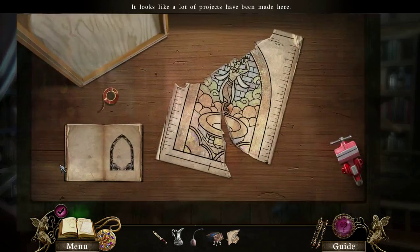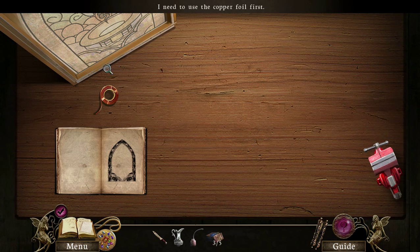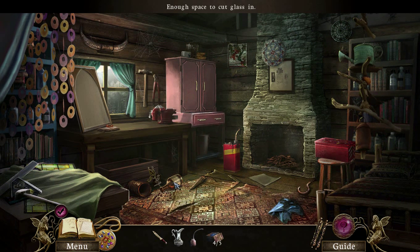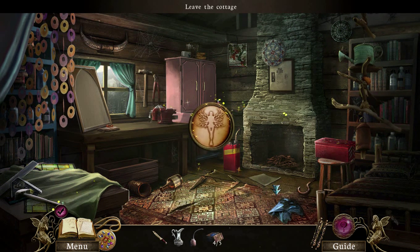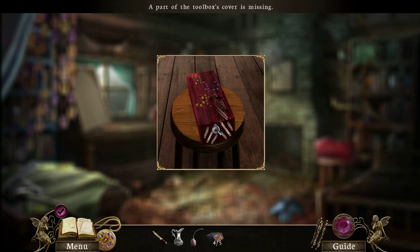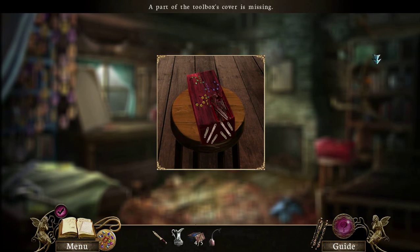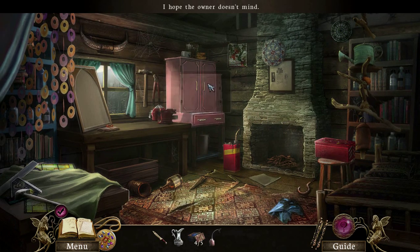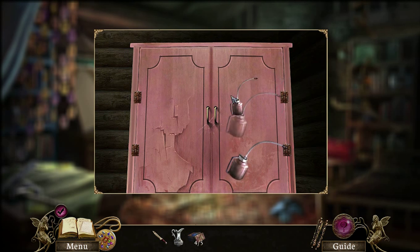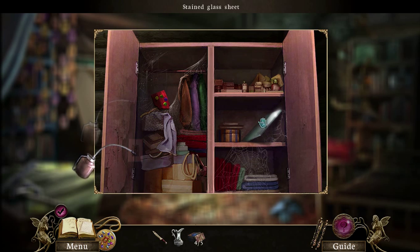We've got a work table. There's nothing to foil. The blueprint is incomplete. Well, here's... Okay. I need to use the copper foil for... Okay, so I need to find all the stained glass pieces, apparently. It's still full. Okay, so that's good gasoline. A part of this is covered up here. I'll fill the oil thing. So I need to find the cover for that. The hinges are creaky. Okay. Let's oil the hinges. Can't I just open the door even if the hinges make noise?